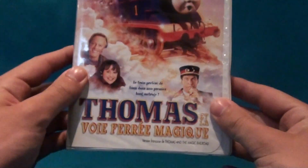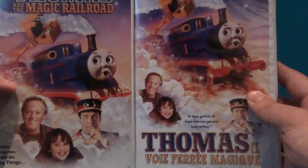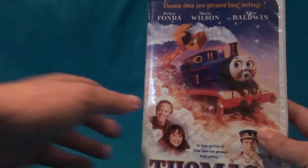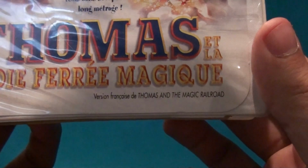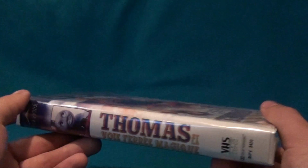Next we have a Canadian print, but it is the French Canadian print of the film. Interestingly enough, the logo for the film is at the bottom now. All the English cast is still credited, although they have been dubbed over. And yeah, just average stuff. And that just says version française de Thomas and the Magic Railroad, so just French version.